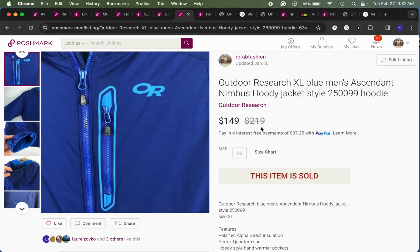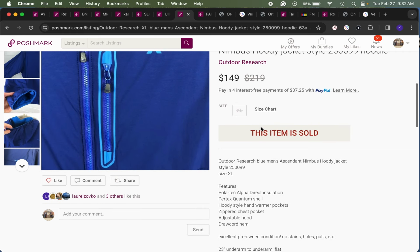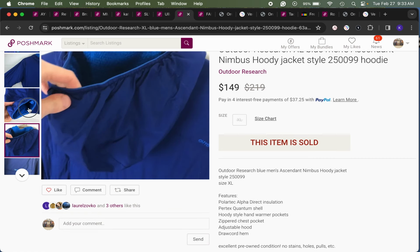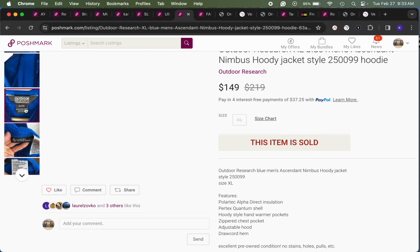So this was pretty in demand. I don't think it was a new item, but certainly not old enough to have to drop the price too much. But I like to do photos of the kind of details and take a little more time on my higher priced items.